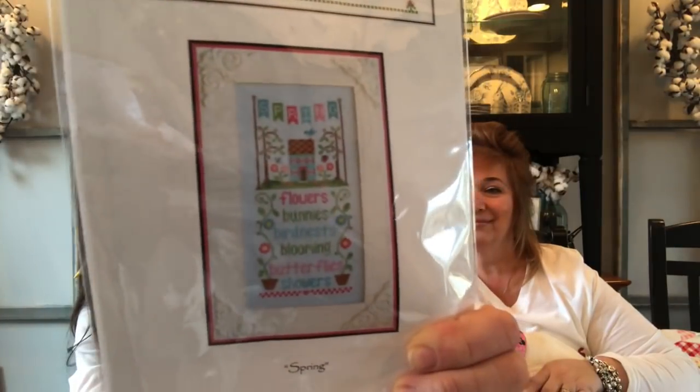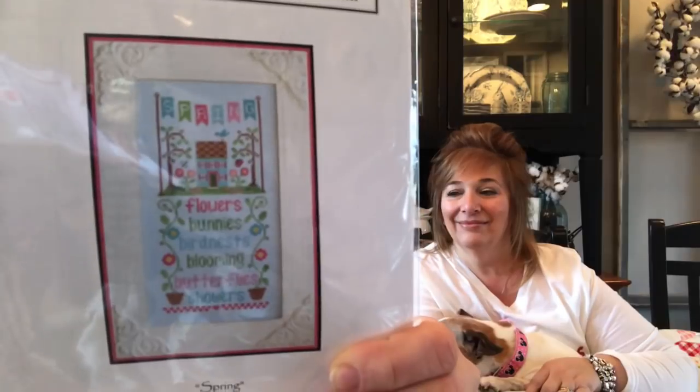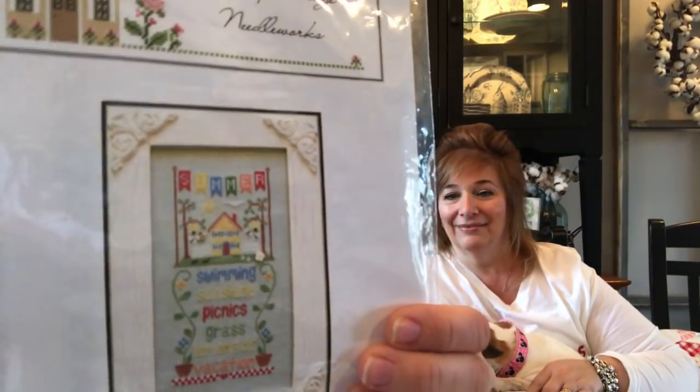Alright, so I need to get my button gear because I've had my autumn wreath up through Christmas into spring. So I'm stitching this, I am changing some of the colors, so we were trying to figure those out last night. And then I will be stitching summer, so it is prepared and ready to go.